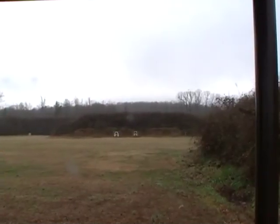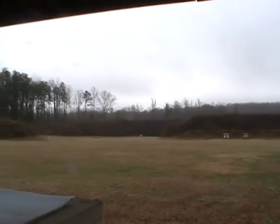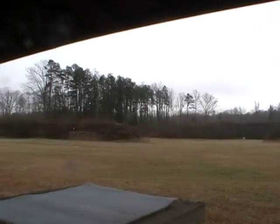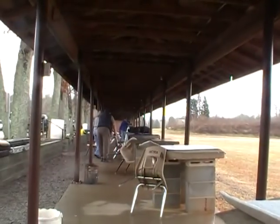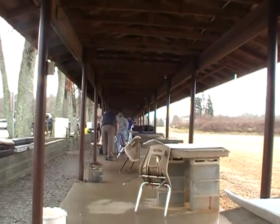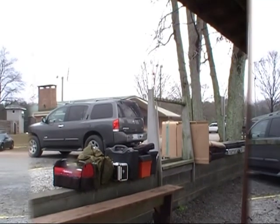Here's a look at the rifle range. This is the 100-yard range with the 150 split between the berms, and then you'll see the 50-yard range over there. Again, covered awnings, concrete benches, lots of chairs, nice and wide, storage areas for your equipment, and parking right there.